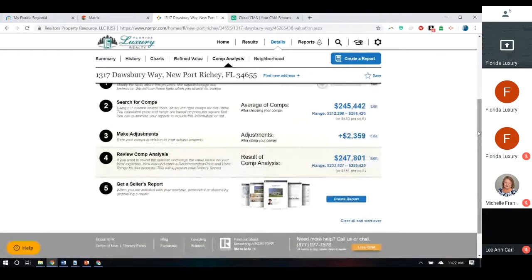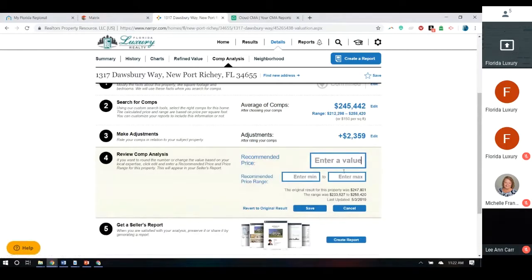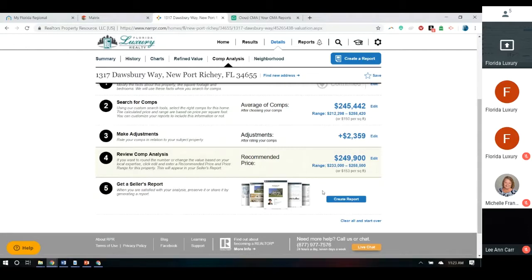Now, I have this result of my comparative analysis. It came up with 247,801, and it gives me a range of 233 to 258. If I click this edit button, I can go in and put in my own value. So if I said, you know what, we should list it for 249.9 with a range of, say, 233,000 to 258,500, because I like using more round numbers, I can save it. What it does is take the information they had and just make it a little bit nicer and clearer.